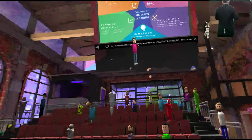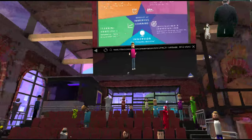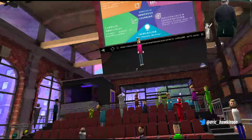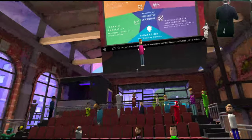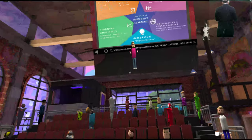We have researchers from all over the world in our group, and they're doing all these wonderful things, and I'm really excited, and of course a lot of people here are, about how we're connecting different immersive tools for learning for all these wonderful things and how we're getting benefit from them.